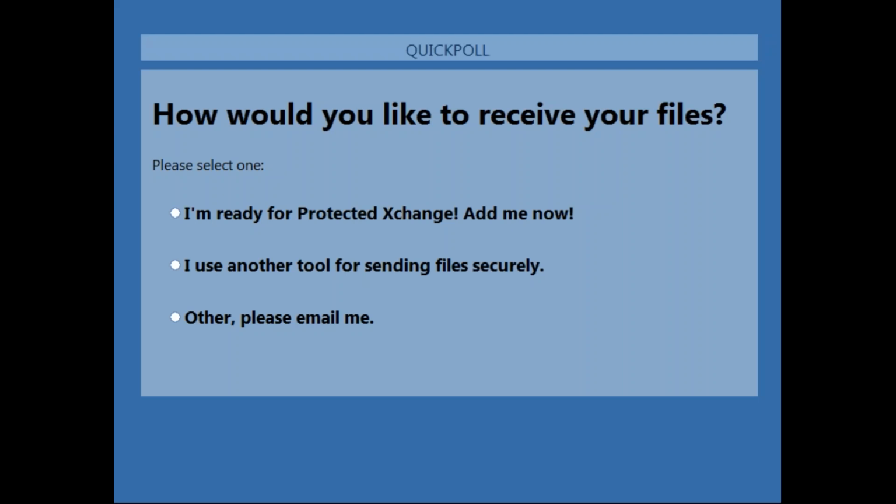Okay, so you can see the poll now, and I just want you to let me know how we should proceed with how you want to receive your files. If you're ready for Protected Exchange, then choose I'm ready now, and we can go ahead and add you to the system and update your links. We'll do that either today or tomorrow, and you'll receive an email with access to the system. If you have another tool for sending files securely, then we will not add Protected Exchange, and any send us a file links on your website need to be updated. If one of these options for some reason doesn't work for you, then you can have us email you and we'll shoot you an email.